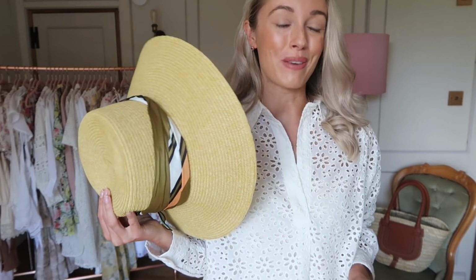Another obsession that I have is hats, and I have 4 beautiful new hats in my collection from the past couple of months. Firstly, this one, which you may recognize from my And Other Stories content. I love a hat with a little silk detail, and this one is actually really lovely for gardening because it really does cover all of your face and your shoulders, so great for protecting against the sun.